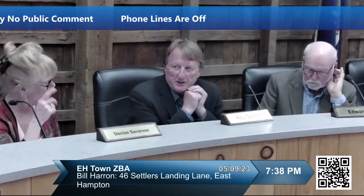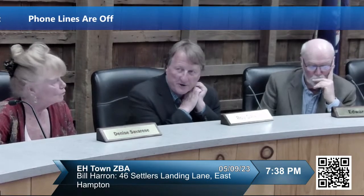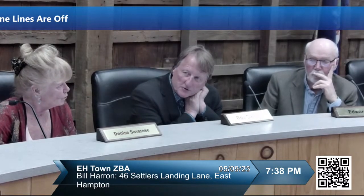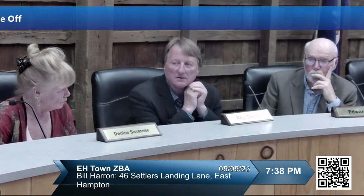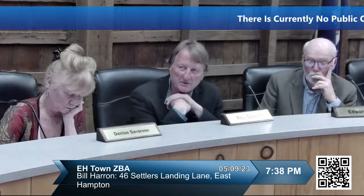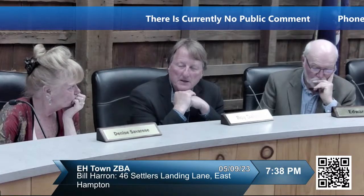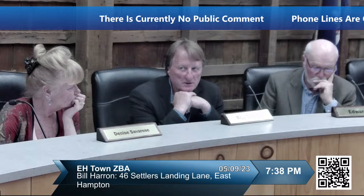It came down to this: if the garage was converted to living space, to habitable space, this problem would go away. It wouldn't be a problem because it would then satisfy the town of East Hampton's code. They attempted to do this.